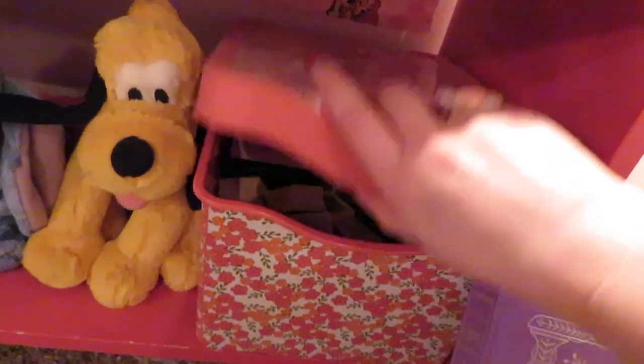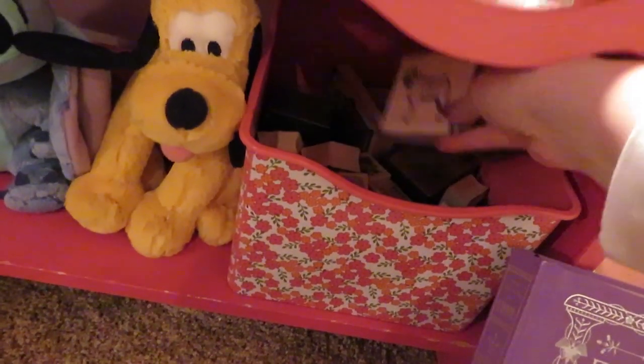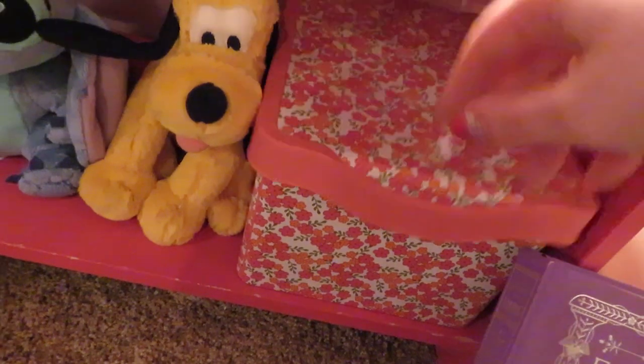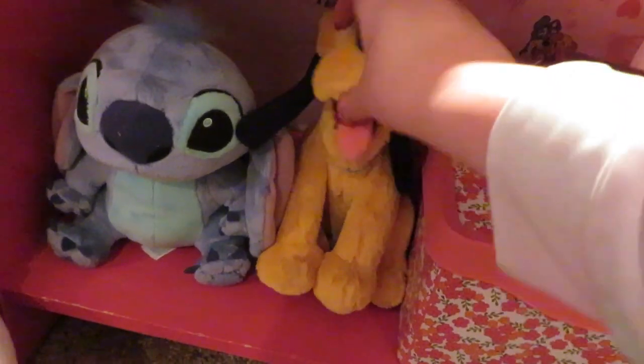I have my stamps. I don't use these a lot, but they can be fun for decorating cards and things. Most of them are Christmas stamps, actually. We've got some more Disney plushes.